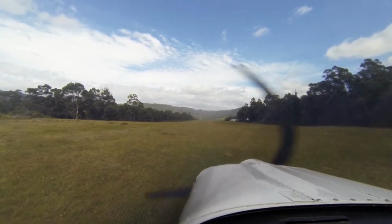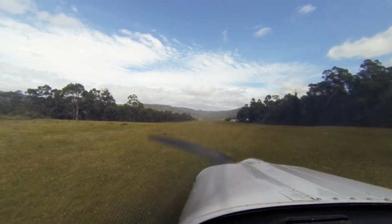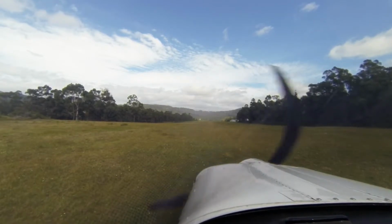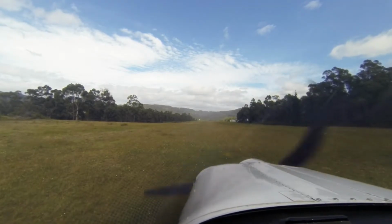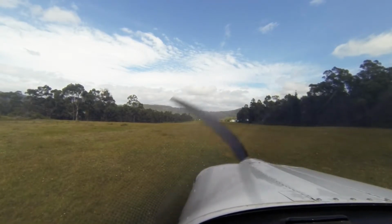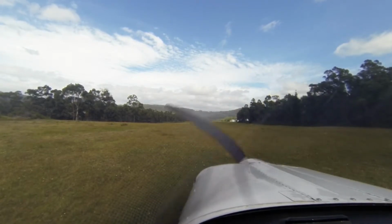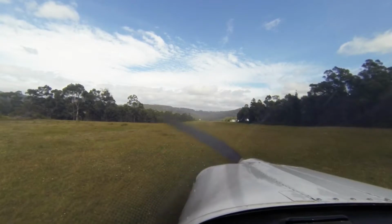Traffic Sandfly, Tango Mike Charlie is just crossing Wellington Range, 5 nautical miles out, in the north, inbound for circuits. Roger that, we'll be tracking 026 degrees for Cambridge direct to the Tasman Bridge from Sandfly at 1500. Tango Mike Charlie, copy that. And PAA Alpha Alpha's rolling runway 27 at Sandfly.